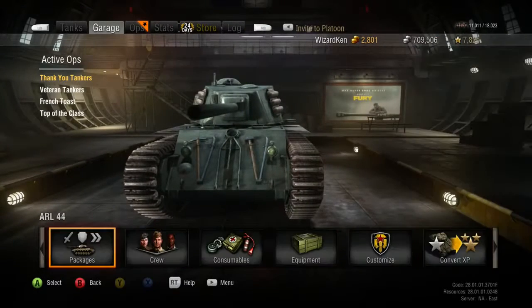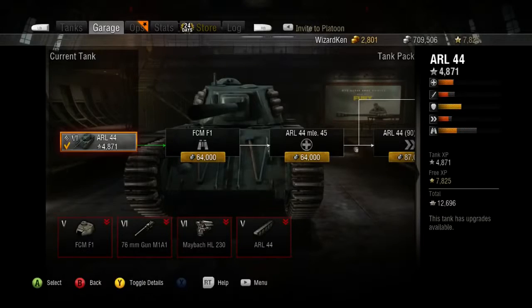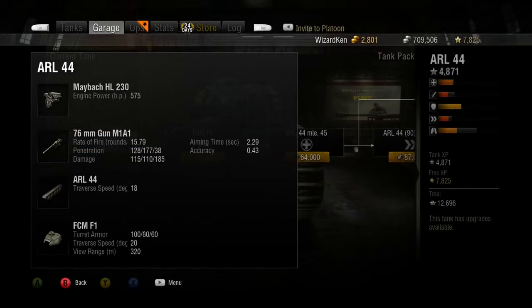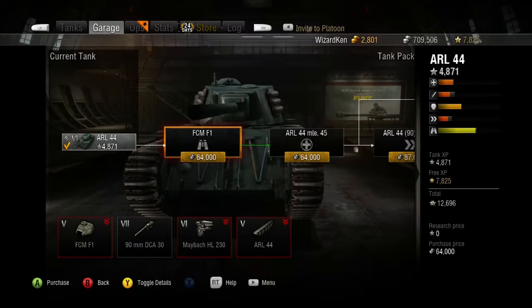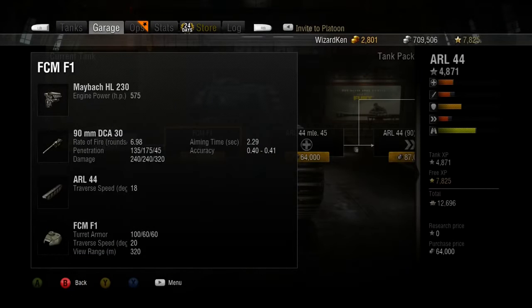If you look at this tank and the equipment, now you start out with a 76 millimeter, and it shoots about 16 rounds a minute. Okay, not bad. It does 128 pen and 115 damage. Not exactly the amount of damage you want to be doing in a tier 6. Moving up just one, you go to a 90 millimeter, which does 135 pen and 240 damage.